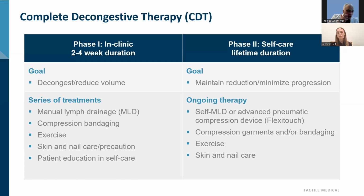I'd like to, so MLD is always going to be helpful. Sometimes as far as the compression bandaging and wraps, we do use that, but many of the lipedema ladies do not need the wraps. They're going to have a very small reduction, and at some point I'm going to talk to you about our studies with that. So sometimes they can go straight into just being fit for compression garments, and not do the wraps. It's variable. Everybody's individual.